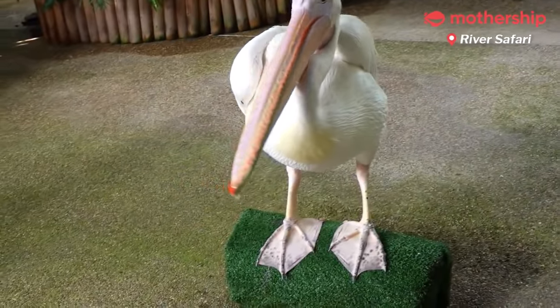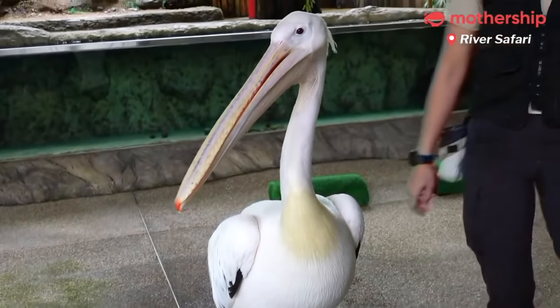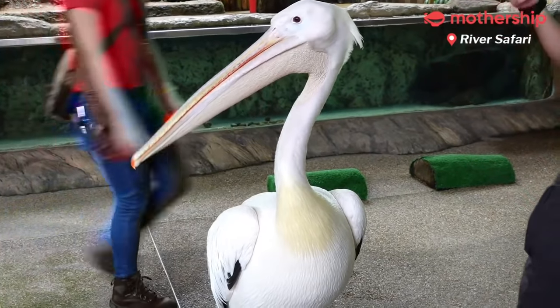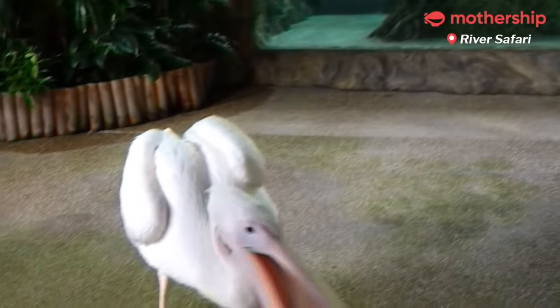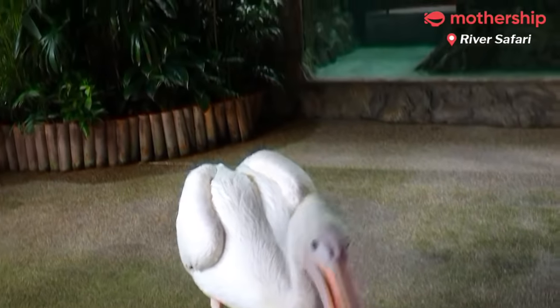Okay, if you're just joining us, we are at the Singapore Zoo and River Safari. Right now we are at River Safari and we are with some pelicans. And later on we'll be moving to the pandas quite shortly. So if you have any final questions about the pelicans, just ask them in the comments and we'll try to answer them. When you watch the pelicans in Finding Nemo, they can really store the fish inside. But they don't store their food, they just eat.